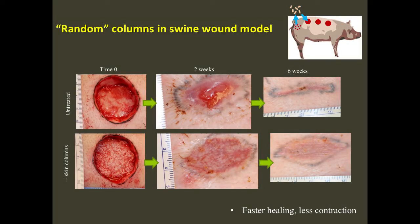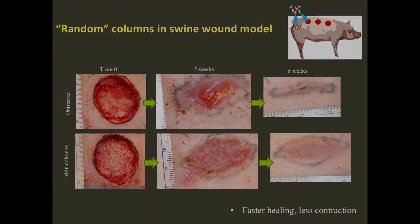So this is a pig model. This is a full thickness wound in a pig. This is a full thickness wound in the pig treated with these micro columns. And you could see that there seems to be less wound contracture and faster healing. By 2 weeks, there's less wound contracture and a healed wound compared to a non-healed wound. And you could see at 6 weeks, less wound contracture compared to these. So there seems to be faster healing and less wound contracture when you use this in this experimental model.